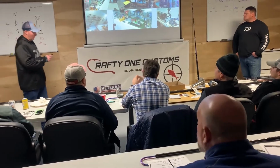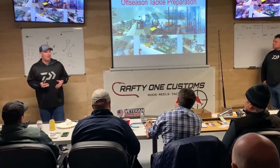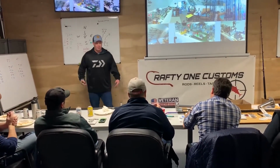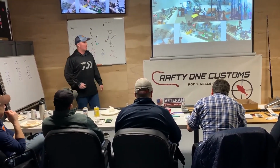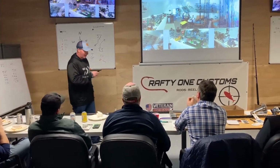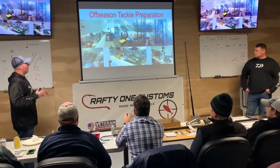One of the things with this, guys, why this is important, we would take the stuff off the boat, put it in bins, and then we'd say, all right, let's take inventory on what we have. All this stuff would sit in the bin. Then we would go and rebuy the stuff that we already had. So I don't know how many times we did that. So we said, screw this, we have a lifetime supply of hooks and jigs and everything else. So now we got all our stuff organized, and we know exactly what we need.